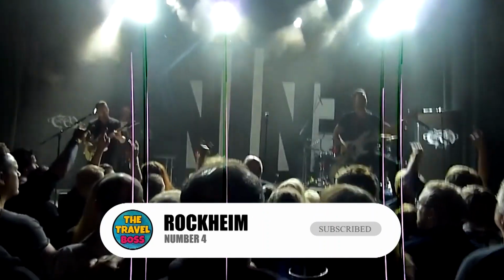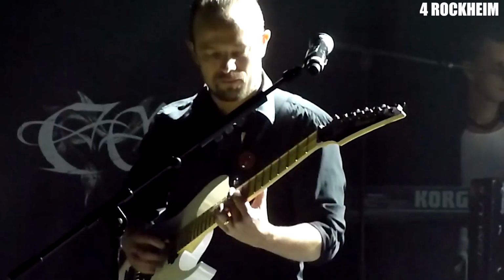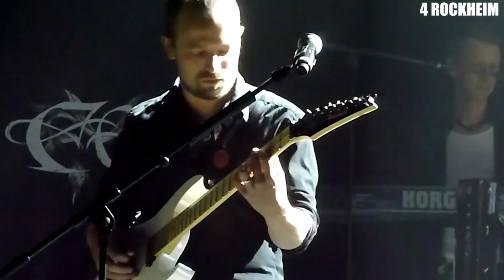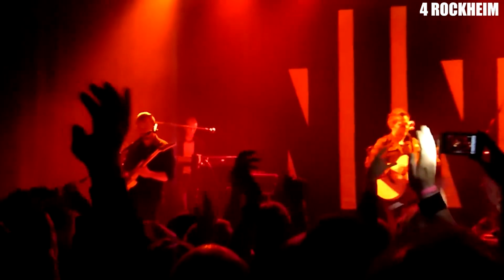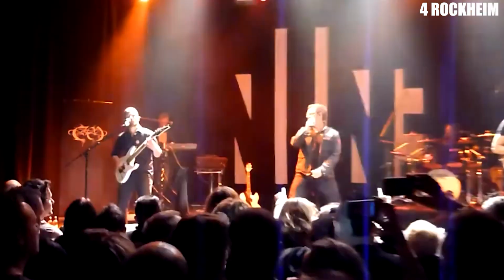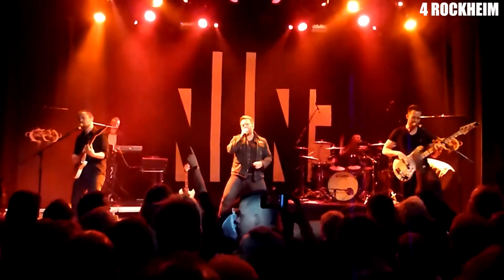Number 4. Rockheim. Pop and rock music fans will enjoy this trip down memory lane and the chance to hear some of Norway's best. The museum's collections are on display, and there are also interactive exhibits, videos, and audio recordings to listen to and watch. Through sounds and videos of performances, the permanent exhibit, The Time Tunnel, brings the history of modern Norwegian music and culture from the 1950s to the present day to life. Different exhibits look at different parts of music and culture.